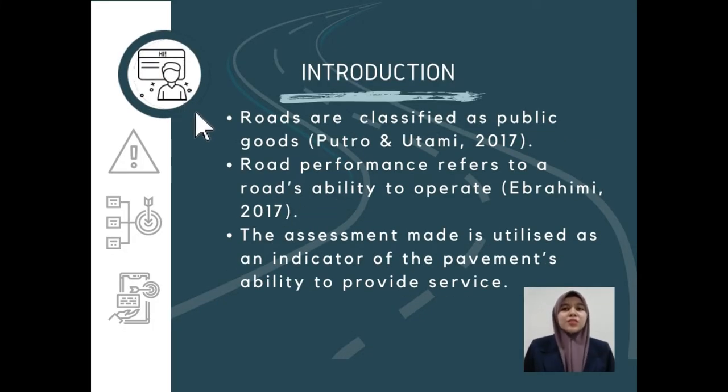Roads are one of transportation infrastructure that are classified as public goods. It means that everyone has the same access to road and should get the minimum level of ease of access. Road performance refers to a road's ability to operate, depends mainly upon conditions of pavement surfaces. The assessment made by most road departments and highway authorities of the pavement surface condition is utilized as an indicator of the pavement's ability to continue providing the necessary service, which is to serve traffic.